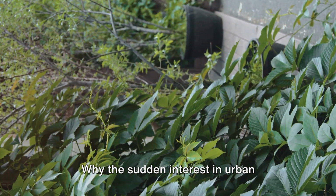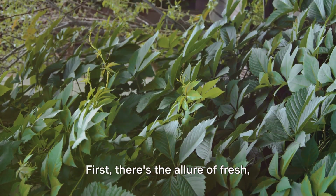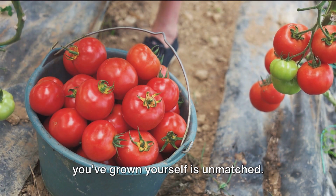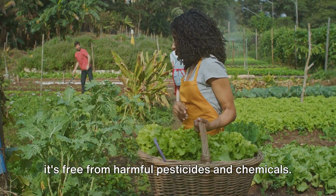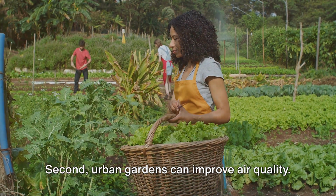Why the sudden interest in urban gardening, you may ask? There are several motivating factors. First, there's the allure of fresh, homegrown produce. The satisfaction of biting into a tomato you've grown yourself is unmatched. Plus, it's a surefire way to know exactly where your food is coming from, and that it's free from harmful pesticides and chemicals. Second, urban gardens can improve air quality.